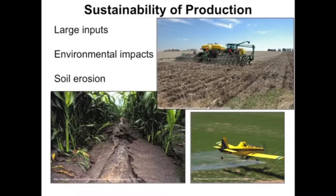Both of these crops have large inputs. There are environmental impacts as well as human health impacts involved with these. And as Eileen mentioned yesterday, you have a large amount of open brown ground during the, I guess you can say, the off season. And that leads to soil erosion. The soil is highly valuable. It takes a long time to produce and a very short amount of time to lose.